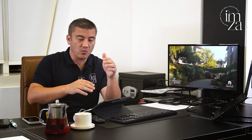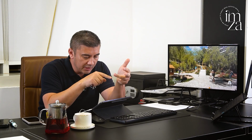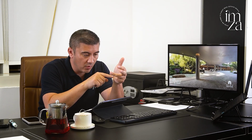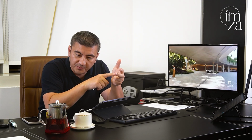Now, let's summarize why it is one of the best projects for investment. First things first, in order for an apartment project to be the best investment, it has to be in a unique location. According to location and facilities, being the first forest living experience, it's quite unique, and with so many facilities and being developed by one of the most reputed developers, it makes the project even more attractive.